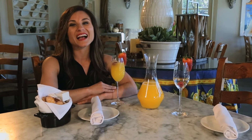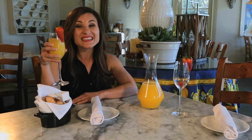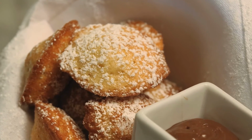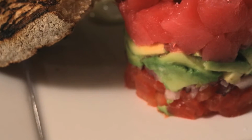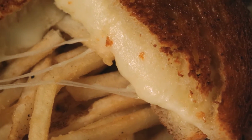Stop by for a relaxed weekend brunch. If you're into mimosas, we're both in luck. They serve them by the pitcher. And if you're in the mood for something sweet, try the Madeleines. They serve them with chocolate crémeux. If your day is filled with activities and you swing by a little later, they have an elevated dinner menu that varies with the seasons. So you're always guaranteed a fresh take on dining out.